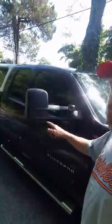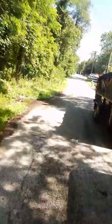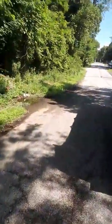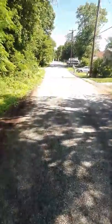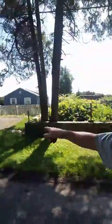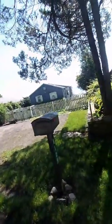The other thing is, don't forget to push your mirrors in, unless you want to lose them. A little area for people to go around. They're probably not gonna be happy with me, but I put cones out to block it off. So kind of get an idea of what I'm doing here. As you can see, come down, you need a spot to turn around. I couldn't turn my trailer around in that at all. There's no way. There we go. Another day on the bay.